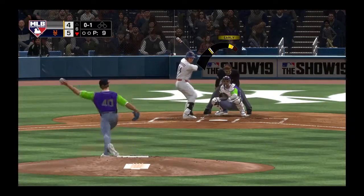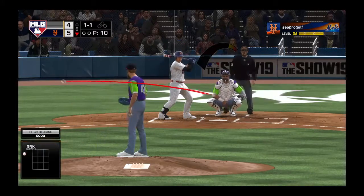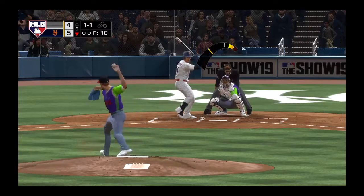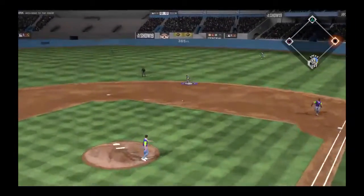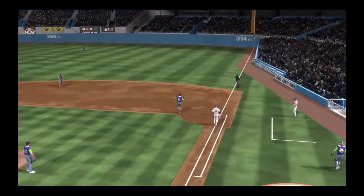Now the 0-1. Well off the inside that time as the sinker misses for a ball. Hit hard on the ground to second. Altuve has it. Throws in time, and that's out number 1.